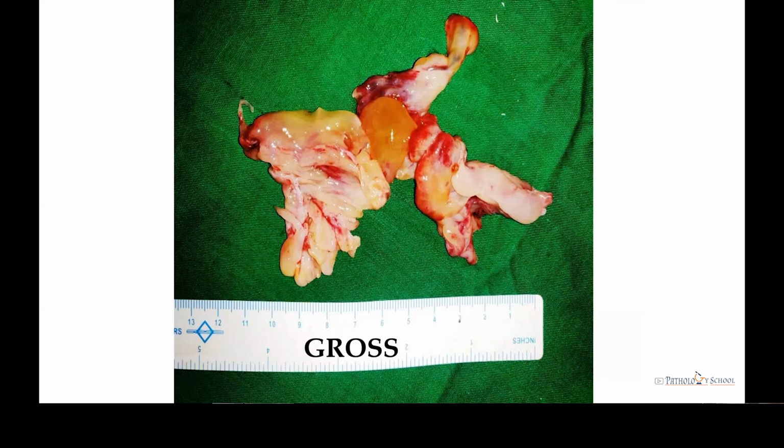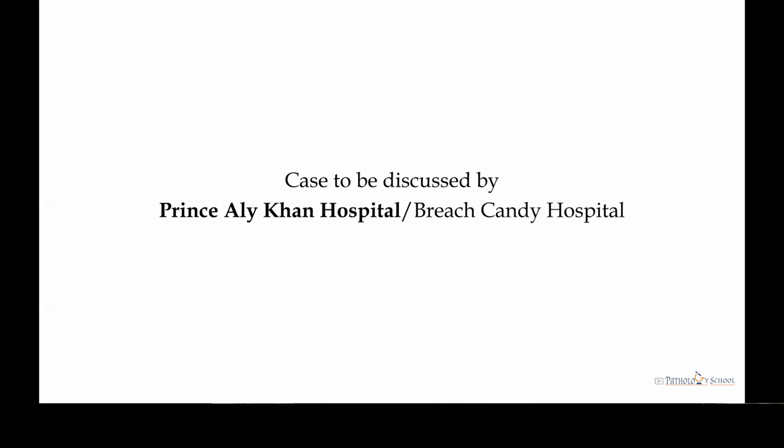Now this is the gross of the specimen which we received. It is showing a polypoidal mass which is glistening in appearance. I would like to invite the representative from Prince Ali Khan Hospital to discuss the case, Dr. Ketan.